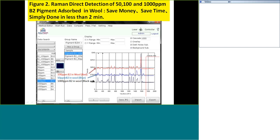And the same thing for the 100 ppm and 50 ppm. So you can see very easily, the blue is 50, and the red is 100 ppm. So you can see that they are very easily identified without doing anything. No eluting, no ammonia, nothing, just put the wood fiber into a 96 well plate, put it into our machine, and you test it.